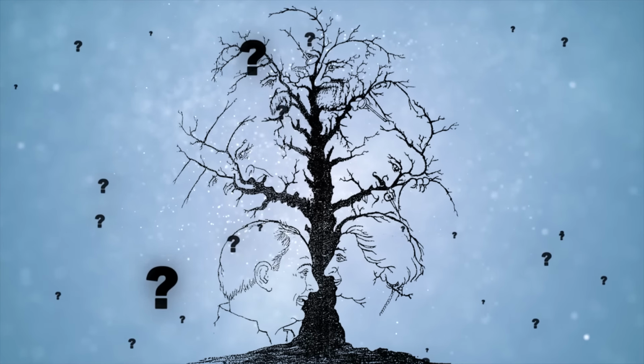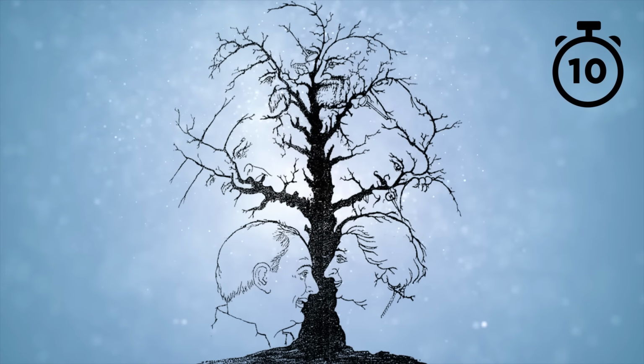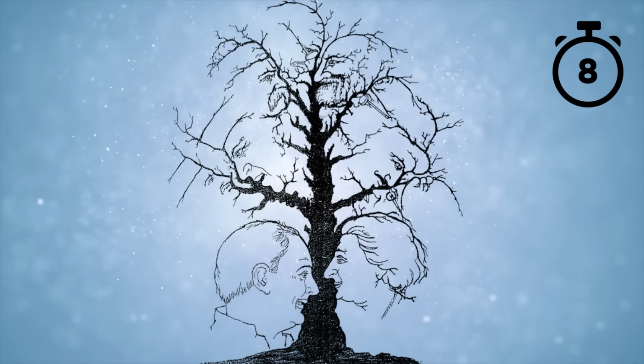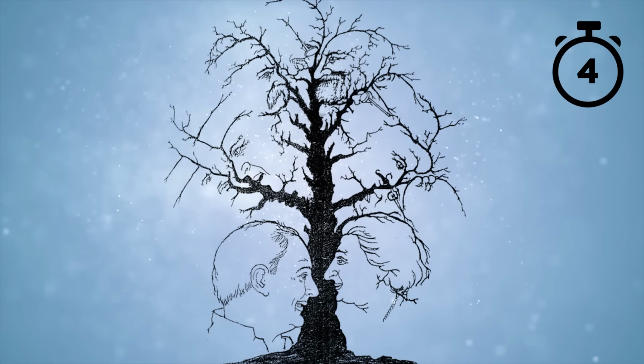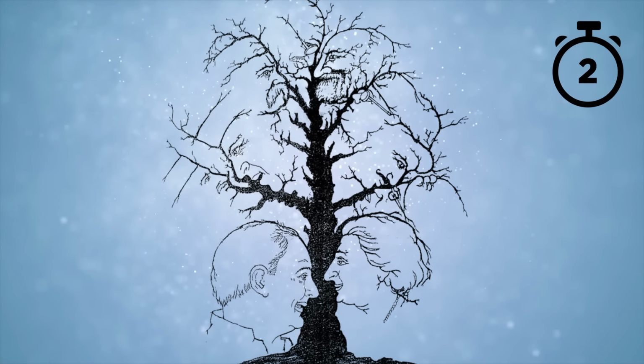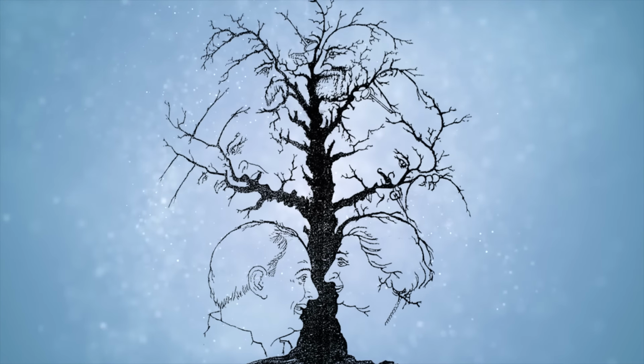How many faces do you see in this tree? You've got 10 seconds. Go! Alright, time's up. How many did you get?